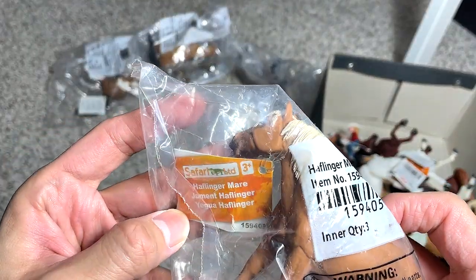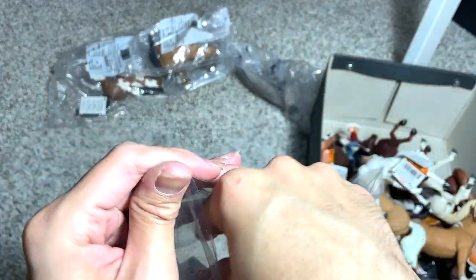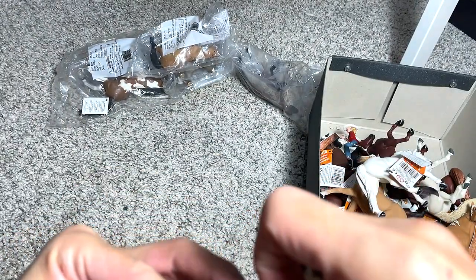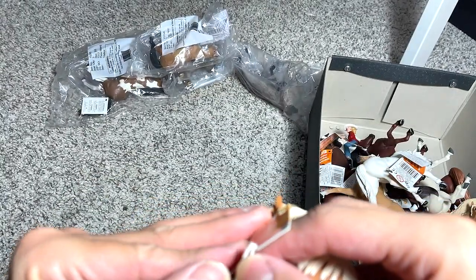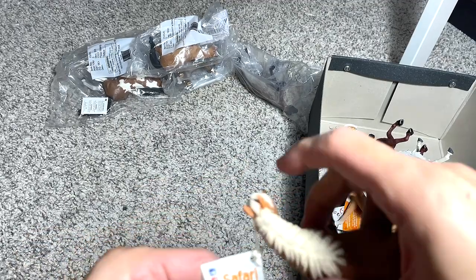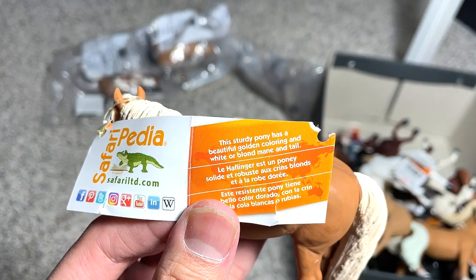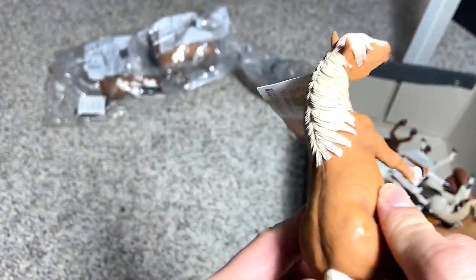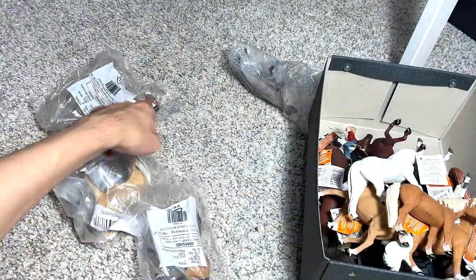This is a Haflinger. Okay, let's open this up. Let's get this out. Wow, it's hard to open this, guys. Let's see what is written right here. This sturdy pony has a beautiful golden coloring and white or blonde mane and tail. So it's like a pony. Okay, just a few more left.